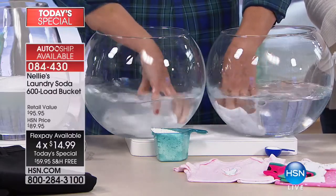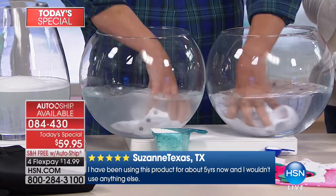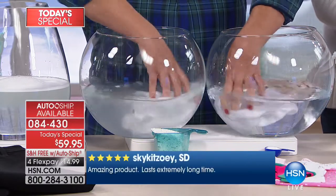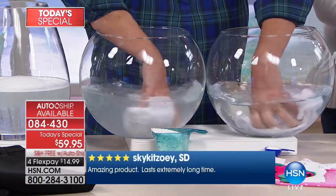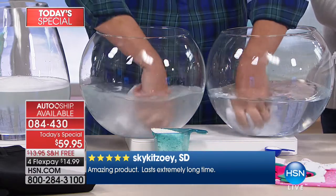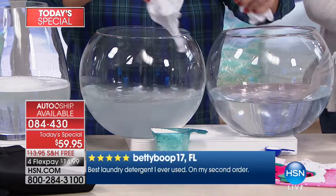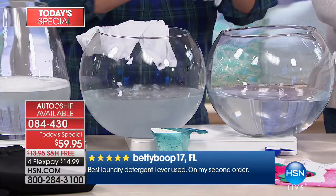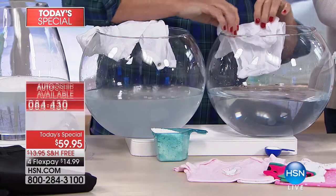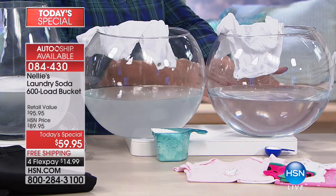So check this out. As I work these around, as I agitate these around, come look at your television for a moment. This is the Nellie's difference. Not only do we completely dissolve in any temperature of water, hot water, cold water, a bowl of water for that matter, but we completely rinse free and clear. There is no residue left behind. Let me just hang these up. Take a gander at these bowls and see the Nellie's difference. As I step back out of the way. I mean, the choice is clear. Yeah. There's no other alternative.